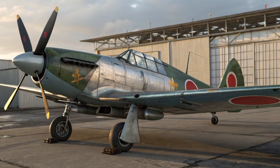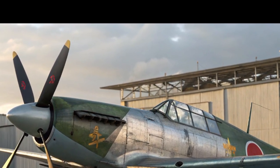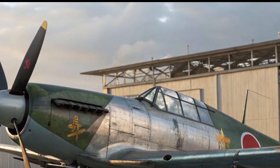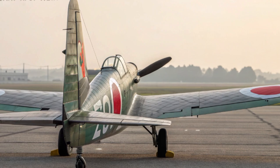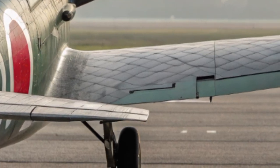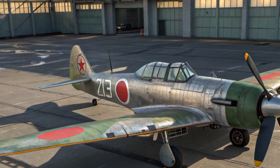The Kawasaki Ki-61 was a radical departure from the typical Japanese fighter philosophy. At a time when Japan focused on lightweight, highly maneuverable aircraft like the A6M Zero, the Ki-61 introduced a heavier, more robust design built for speed, firepower, and survivability. It was the only mass-produced Japanese fighter powered by a liquid-cooled inline engine, giving it a long, sleek nose and a profile more similar to German or Italian fighters than to its Japanese counterparts.